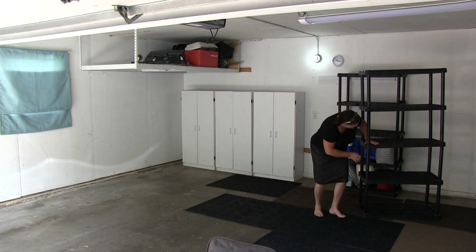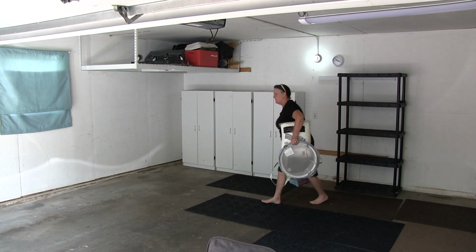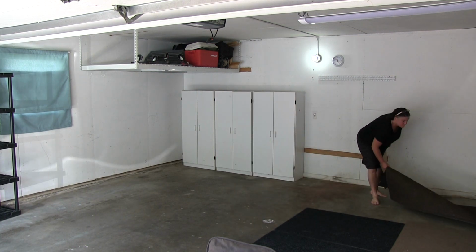We decided to move the 2 storage racks to the side wall instead of the back of the garage so that it doesn't look so cluttered when we open up the large overhead door. I then took out all the rugs and vacuumed them, and then I took the tool storage rack off of the back wall that we weren't using.